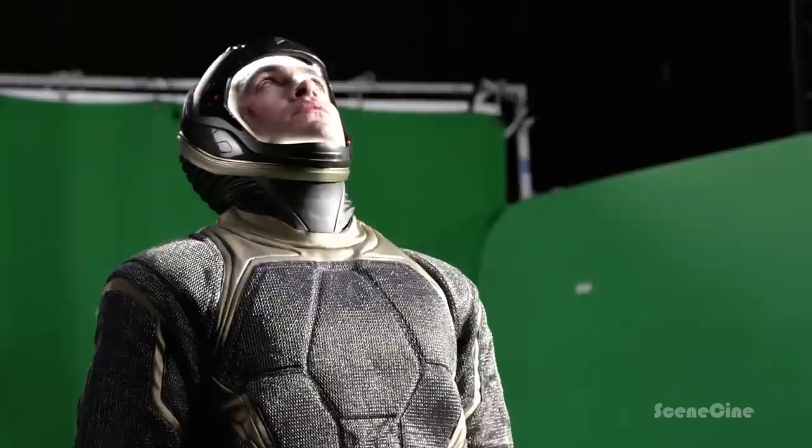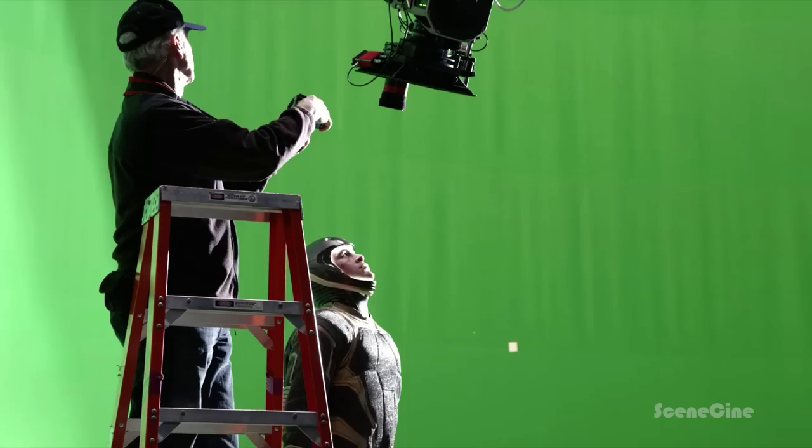Scotty, you're gonna be ready for that door, right? It's just a little tough because they're standing there on a green screen stage and they're pretending to fly between the ships. But the actor's just so fantastic at doing it. They're up for any of it.